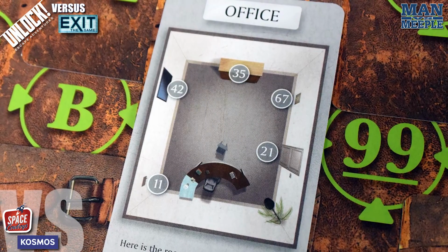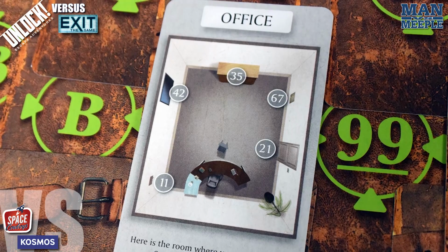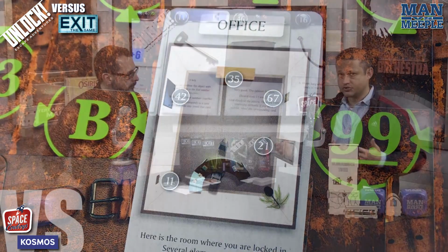So one of the deal breakers for people that I've read online is that both of these experiences are one-time plays. Both of the games handle it a little bit differently. In Unlock, there's no destruction in the game. You basically reshuffle the entire game when you're done and hand it off to another group of people that want to play it. But once you've played through the game, there's no variance in it. It's the same set of puzzles. You're just trying to get off an island or trying to discover a lab or whatever it may be. You really couldn't play it again.